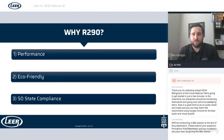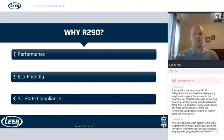So now we're going to look more closely at the primary drivers that led Leer to choose R290 as a refrigerant of the future. Just quickly here, we're going to be looking at performance, environmental impacts, and regulatory compliance.